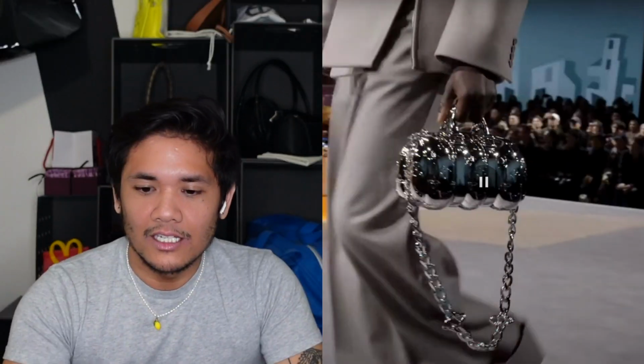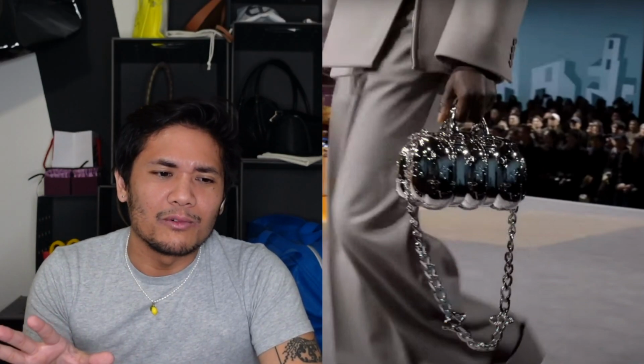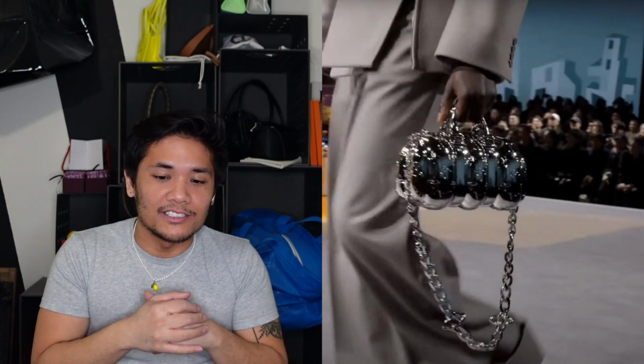Okay, let's pause here. An oversized structured suit, I think it's great. I think it's something that we've seen fall winter 21 maybe. It was the one that had the kente cloths turned into skirts and things like that, but I don't think this structure is necessarily so new.